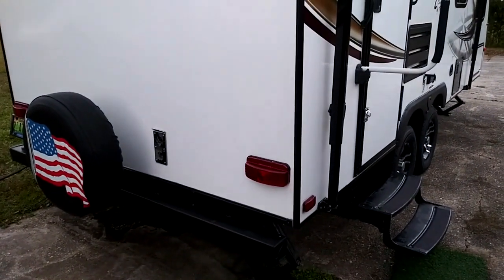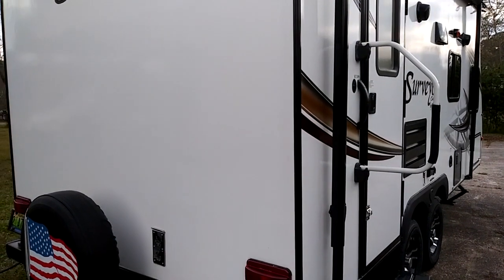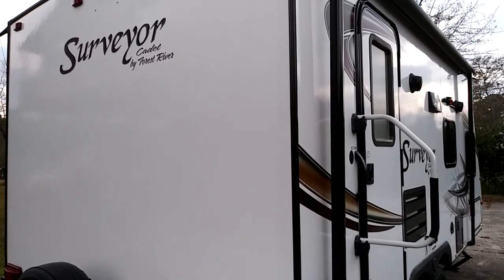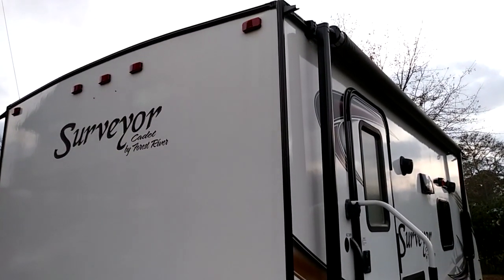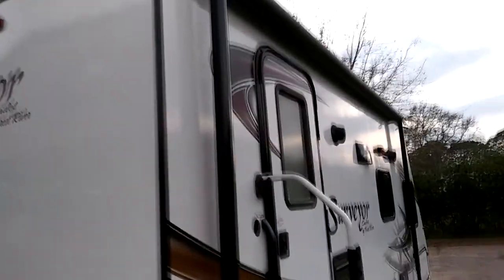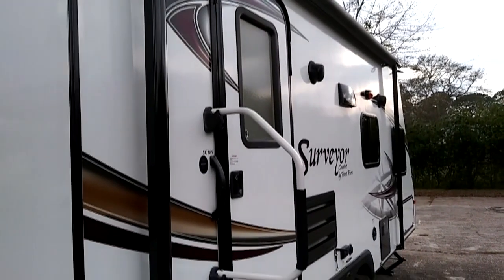You can see the furnace vents next to the spare tire. Also, when I put the new tires on, there were 5 new tires, so everything is there and in place. From this angle, you can see the entrance door and the assist handle. It does have a 2-position step that drops down, which is very handy, does a good job.